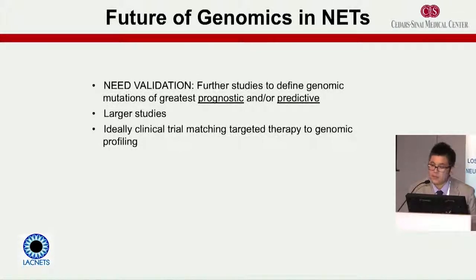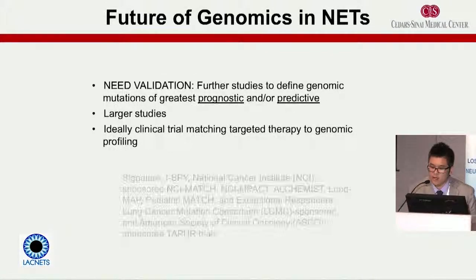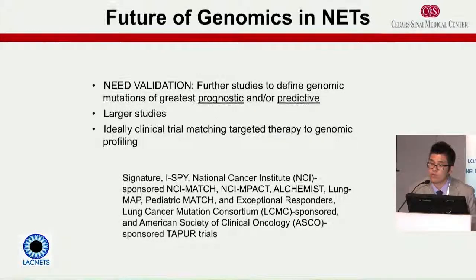And ideally, clinical trials should be a consideration for matching targeted therapy to genomic profiling. And I'd like to say that there are not just one or two, but many ongoing clinical trials throughout the nation seeking to identify novel targets for additional options of therapy.